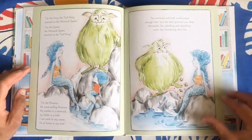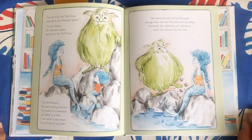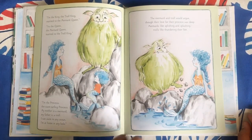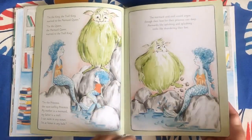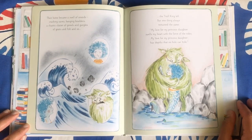The mermaid and troll would argue, though their love for their princess was deep. Mermaids like splishing and splashing. Trolls like thundering their feet. Can you thunder your feet at home? Their home became a swell of sounds. Crashing waves, banging boulders, a chaotic clatter of growls and gurgles, of goats and fish. And so, the Troll King left.